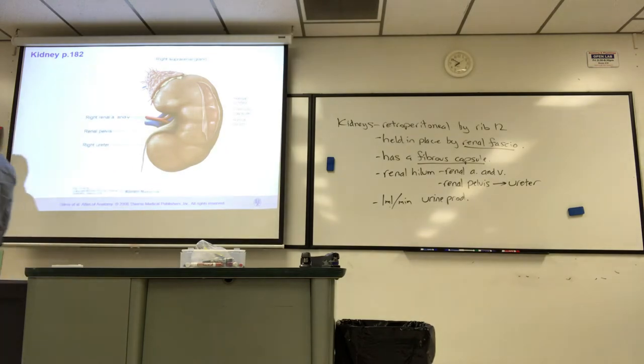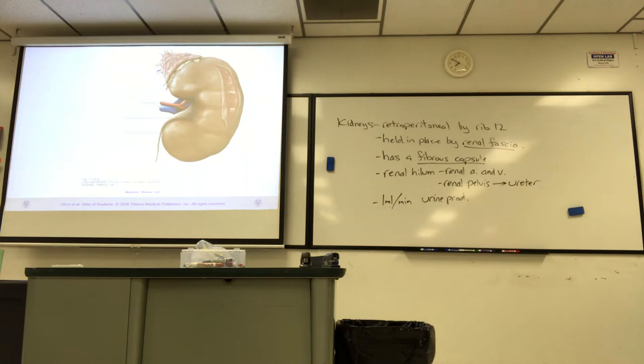It has a max capacity of holding about a liter. I mean, you know what it feels like too. You'll start to feel it at a couple of hundred mils. You've got to go. The bladder can hold about a liter of urine. So that's kind of what you'll get when we do our kidney dissection. We'll look more at the gross anatomy in a minute.